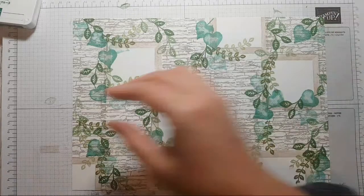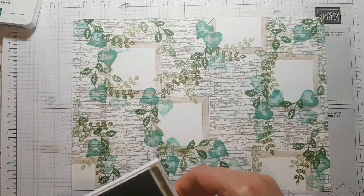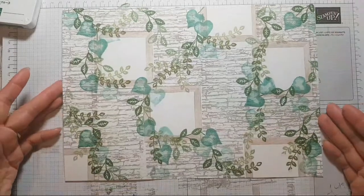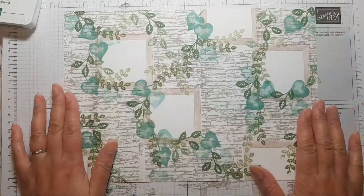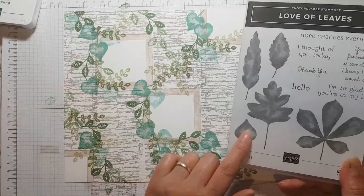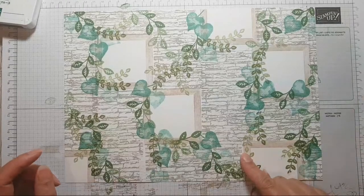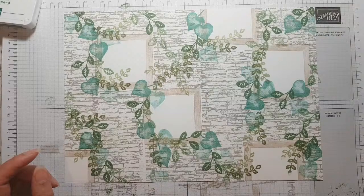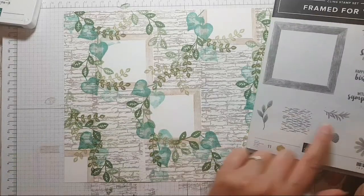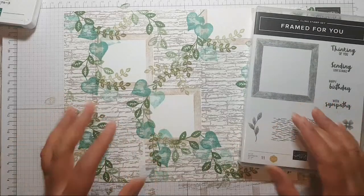Okay, I'm going to stop there, I think. Okay, that was a fun experiment. So that was using just one of those leaves from Love of Leaves, just that little one, and then the stacked stone frame and some of those little leaves. There are two little leaves in that one as well. So if you wanted to have something a little lighter, you could do that.